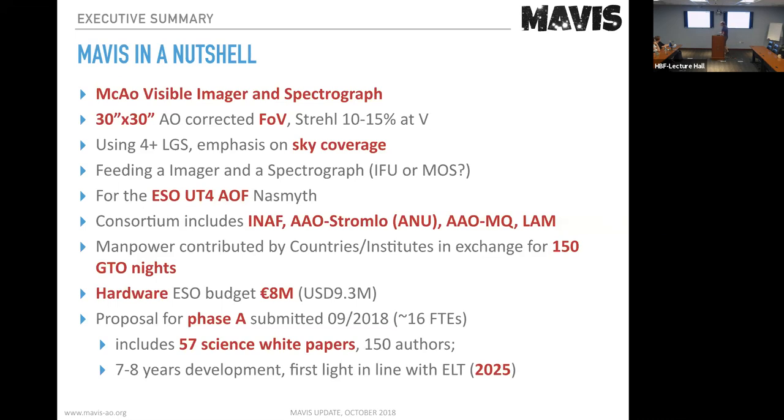If it's a facility instrument, it's 150 nights flat. So for us, it's not really advantageous, maybe because it already includes this very, very ambitious AO system, plus an imager and a spectrograph. It's going to be a fairly expensive instrument to build. So we're still thinking about maybe renegotiating with ESO for that, but we're not there yet.